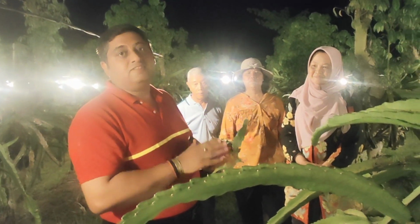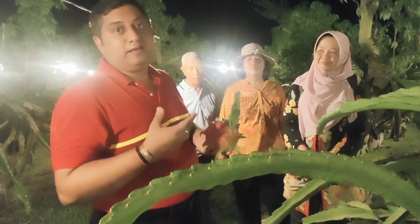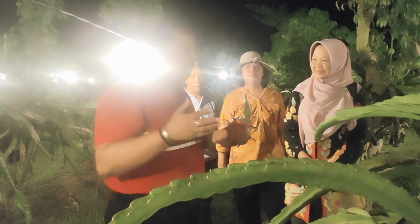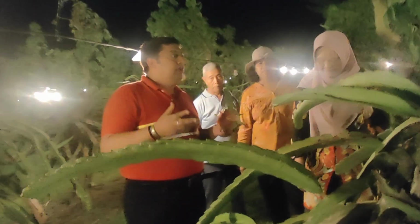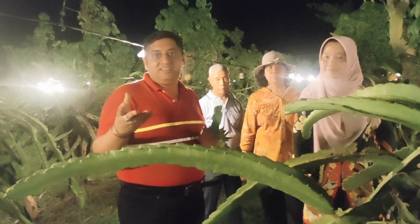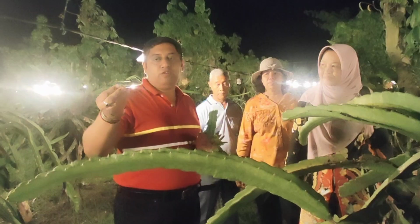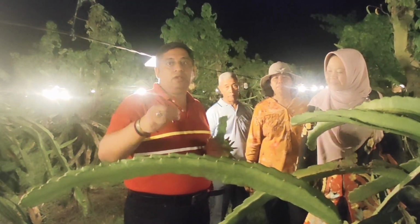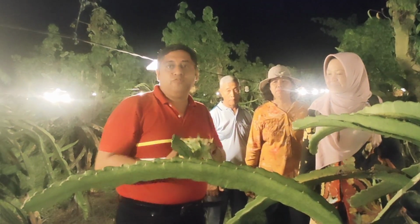So pollination is very helpful for getting good quality fruit. That will be managed by them. So I am very happy to visit this orchard. As they are saying, sir, when there are lights here, the flowers will open in the night, and we are going for hand pollination. We take the pollen and sprinkle it over the flower so that it will result in good fruiting.